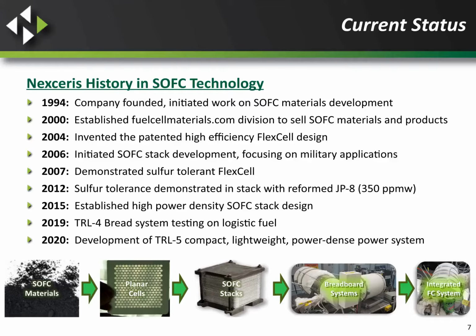The choice to pursue military applications steered our development to focus on systems which use sulfur-containing logistic fuels. Thus, in 2007, we developed an electrode set for the Flex Cell capable of stable operation on sulfur-containing reformate. This technology was scaled up and demonstrated 5 years later in a stack operating on reformed JP8 with 300 ppm of sulfur by weight within the liquid fuel. Our focus then shifted to meeting the requirements for lightweight systems, which in turn led us to establish a new high-power density stack design in 2015.